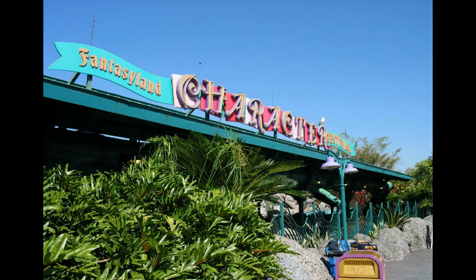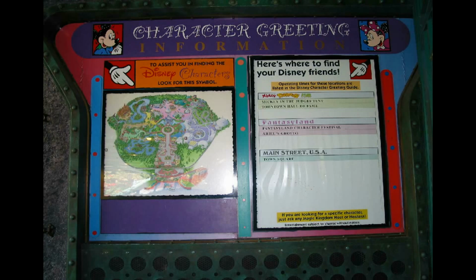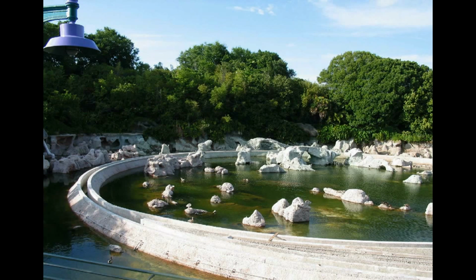This loading dock by 2004 had become something of a character greeting area. So you see that they had some tables lying around, and you could use it just to get out of the sun, for instance, and learn where the various characters were throughout the parks. And then shortly after that, they started draining the lagoon. And this is what the lagoon looked like after it drained out. I'll show you a couple of shots of that.